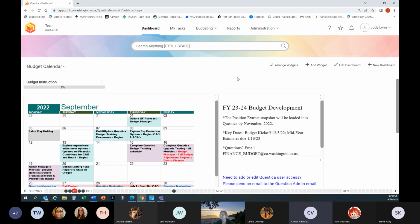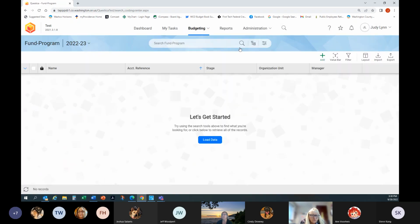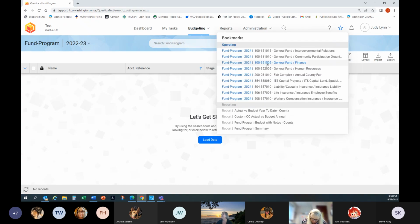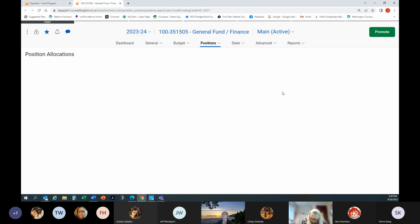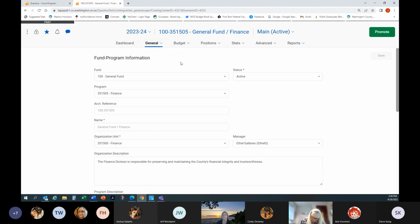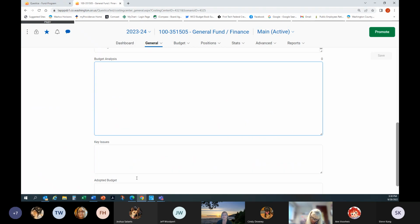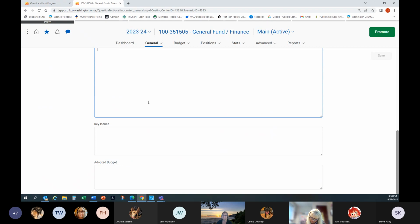Yep, I got another one. Okay. Can you show us where you enter your budget analysis? Oh, that's right. That's under budgeting and under fund and program. Well, let me pull one up. So when you're in your fund and program, it's under general fund and program. And this brings up your org descriptions, your program description, and then budget analysis, key issues and adopted budget.